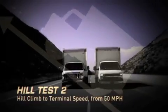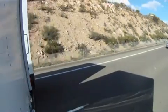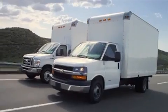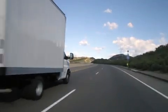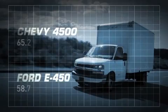Next, we're testing terminal speed on the same hill. Like before, we're going to start at 50 miles an hour, but this time we're going to accelerate at full throttle to their terminal velocity on this stretch. In other words, you're testing how fast these vans can go uphill, flat out. Pedal to the metal. I think I know the answer, but I'll ask anyway. You want to know which truck was faster. The Chevy 4500. And by a significant margin.